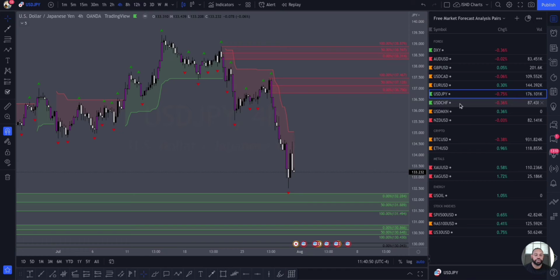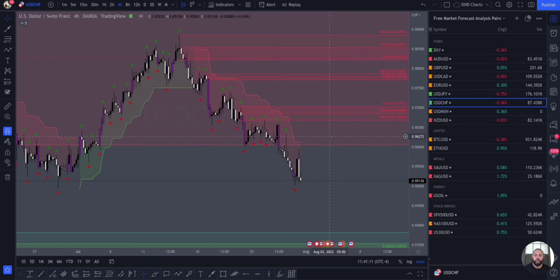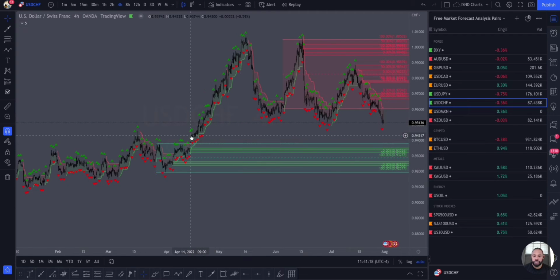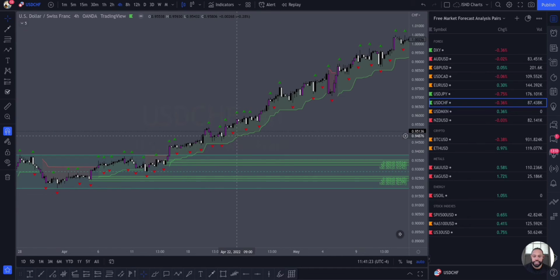All right, USD Swiss, moving right along to USD Swiss. Short-term currency bias for USD Swiss is long. We do see where 4-hour supply has been in control for a while now. So again, I'm just looking for a demand. All right, if the bias is long, for me, I'm looking for an unmitigated 4-hour demand for price to come into.